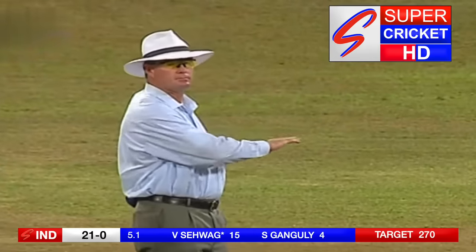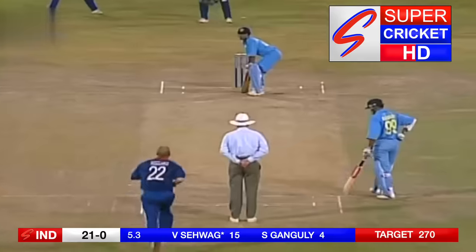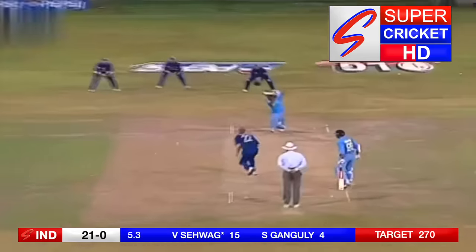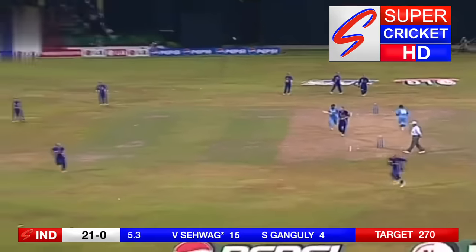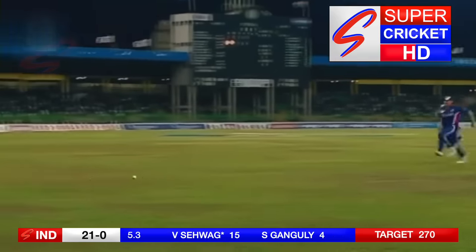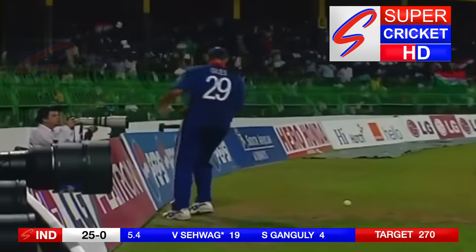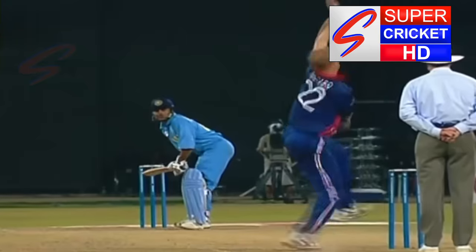That's beautifully done. He really does time the ball well. They get runs here. Has he timed it well enough? I don't think so. That would be a close race. Yes, he has. Sprint, because any other fielder would have saved a run here.